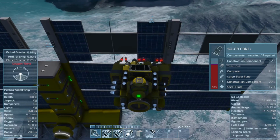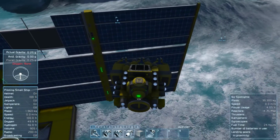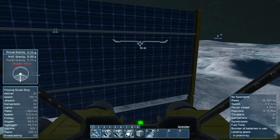Okay, so yeah, that one's already done. Alright guys, I think that's going to do it for today. I'm probably going to finish these last 3 cells off camera, just because it's not that big of a deal.